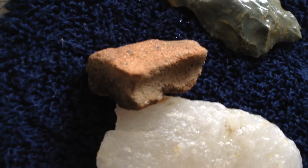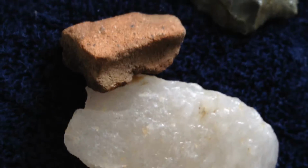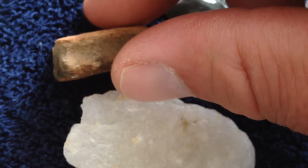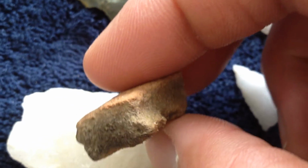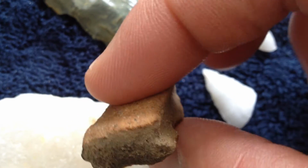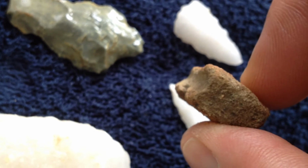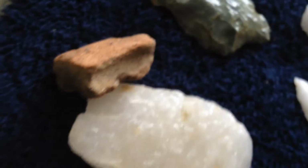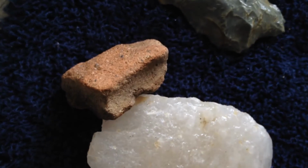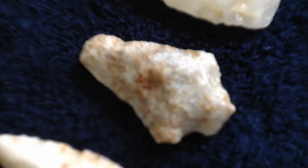And look at this. Just interesting. Fascinating, really. You just really wonder what in the world they were up to sometimes. Nice pieces. This is a big piece of sugar quartz right here.